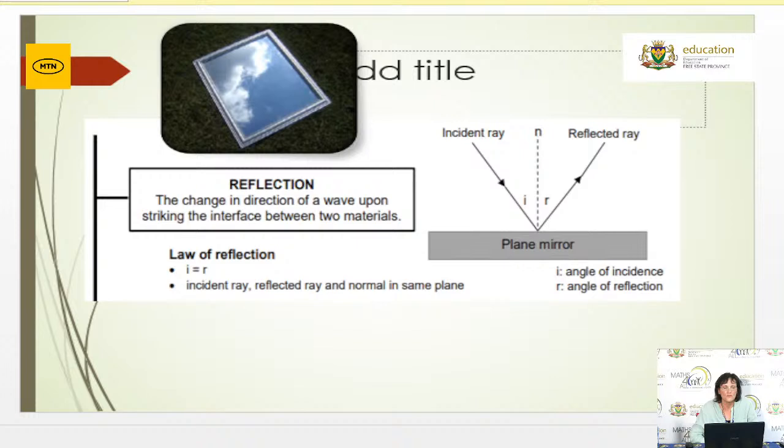To give you an example, if you have a plane mirror and there's an incident ray on the normal at an angle, then the reflected ray has the same angle as the incident angle. That is part of the laws of reflection. The incident ray, the reflected ray and the normal are also in the same plane.